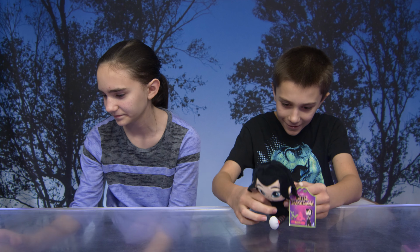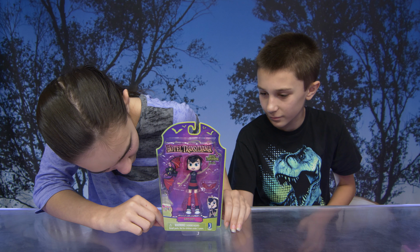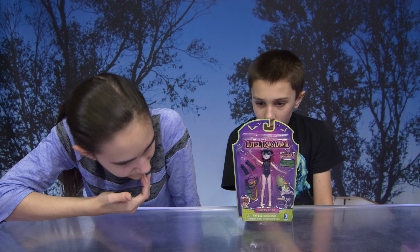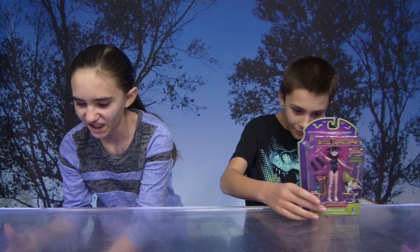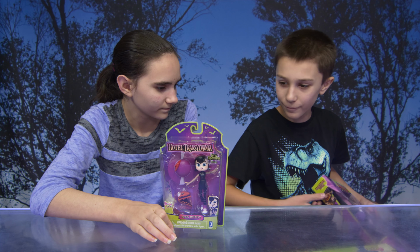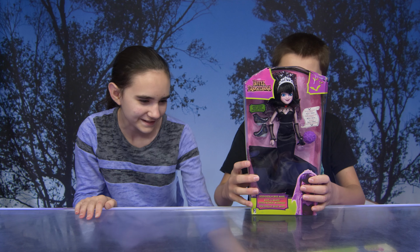I have a Mavis plushie. That is the Bats Out action figure. Look at her, gotta love her shoes. And that one is Spooky Scuba. Look at her, she is super cool. And that one is Mavis Mystery. Cool set.